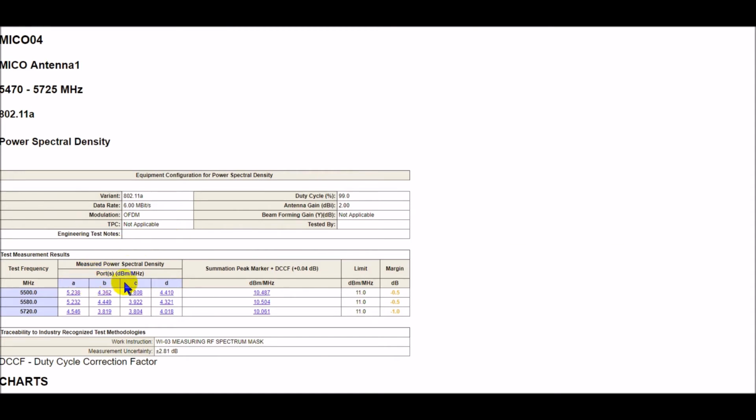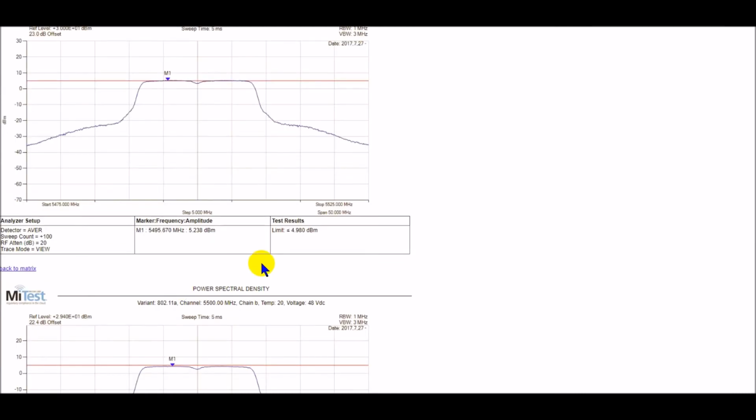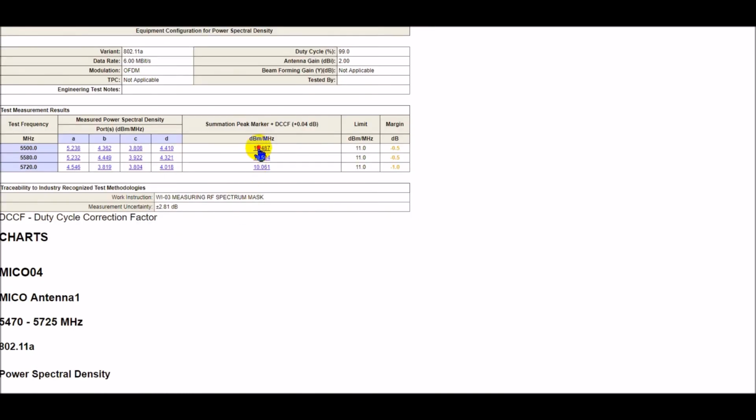Ports A, B, C, D have been measured and compared against their limit, but the system also calculates a summation plot by adding analyzer data points from ports A, B, C, D and compares to the final limit, taking into account the duty cycle correction factor. Note, in this case port A actually breaks the limit line. However, due to the summation, the overall spectrum meets the final limit and the unit is compliant.